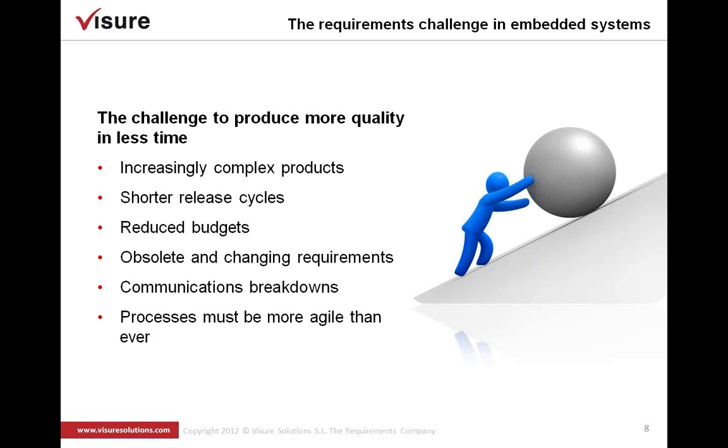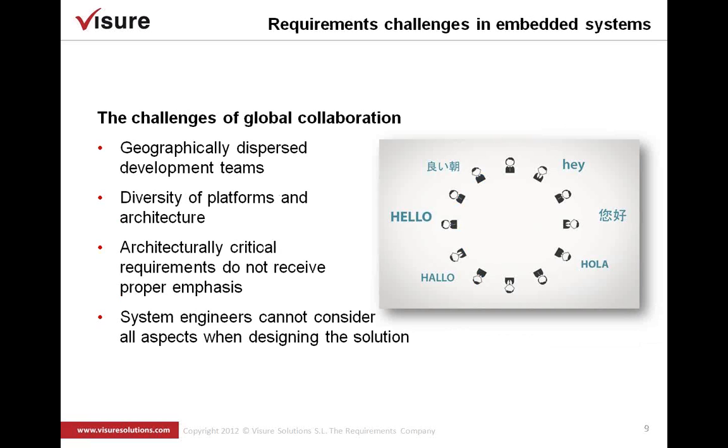How can we turn things around quickly? How can we get requirements reviewed quickly? How can we make sure that we're communicating with everyone? And communication of those changes as they go up and down that chain, the hierarchy of requirements, is critical, again, as we said before. And then just the general global collaboration.